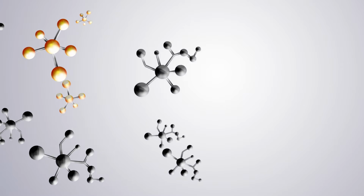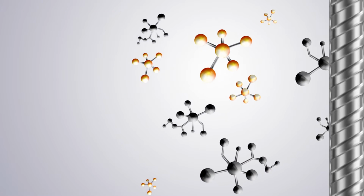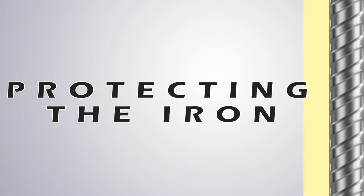Chemical ions present in the Coros Top 15 get attracted by the iron rebar and form a thin layer over it, protecting the iron rebar against rust and corrosion.